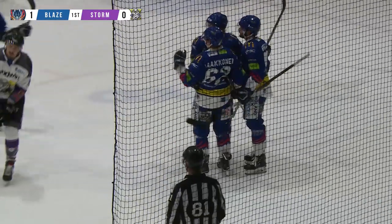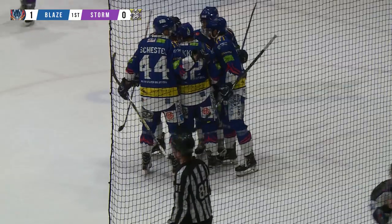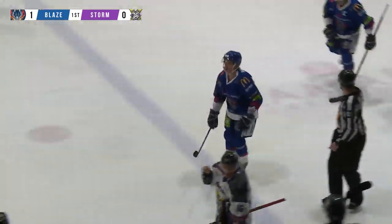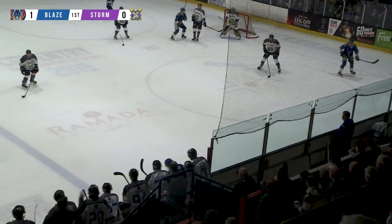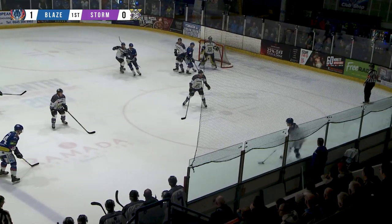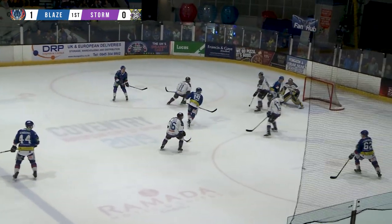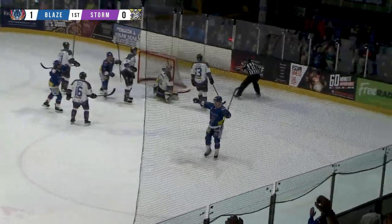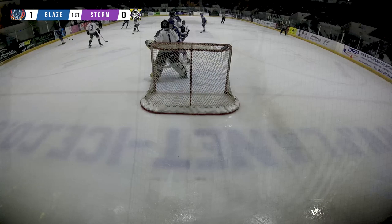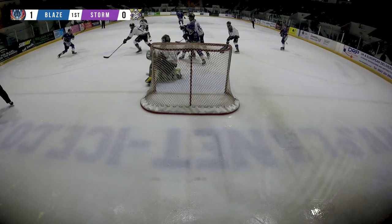A wonderful finish from Larkinen. Caps off a great power play for the Blaze. 30 seconds left in it. They were patient, and this is a pinpoint finish from the Finn. Fantastic work from the Coventry Blaze power play, moving the puck around really well, trying to find the man. They found one almost twice with Luke Ferrara, but again here we see that cross-ice pass, great feed, and Larkinen pinpoint top corner, beats the glove hand of Ginn and finds the back of the net for the Coventry Blaze.